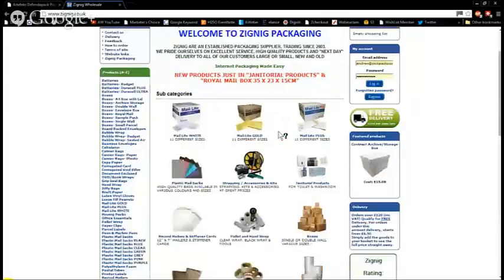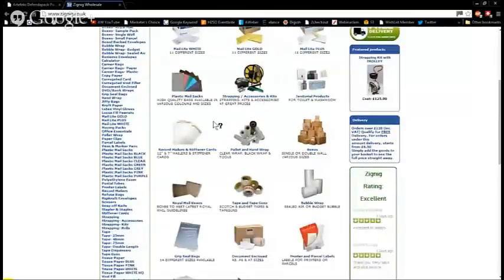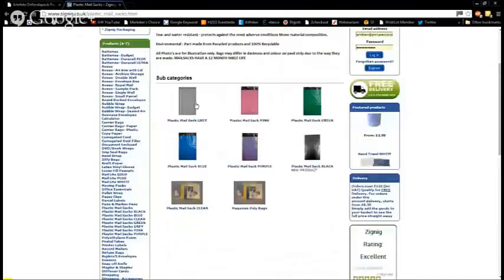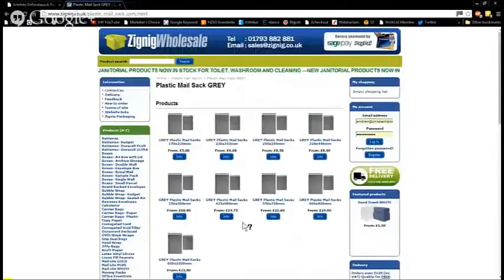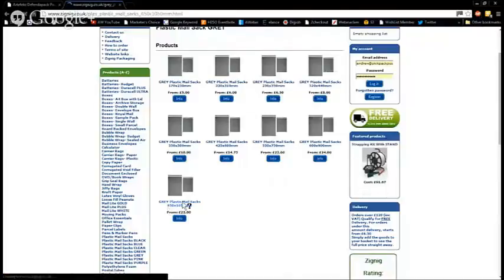Not so much the boxes. I didn't buy the boxes from them, so I can't go on the boxes. I used to buy grey mail sacks from these guys. I say grey, they can go any colour you like, and I used to pretty much stick with the grey. Obviously, now that everything's outsourced and going through fulfillment, I don't trade with them so much, but I still highly recommend them. And obviously, you can get some big grey mail sacks there. And I would always order them in reasonable quantities.